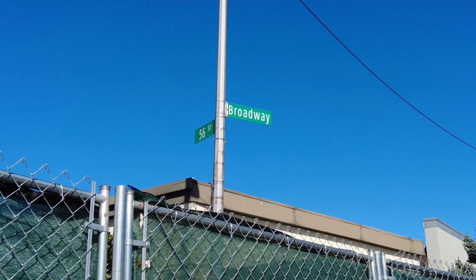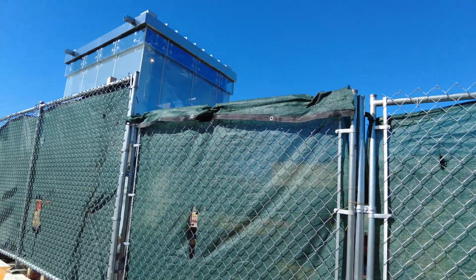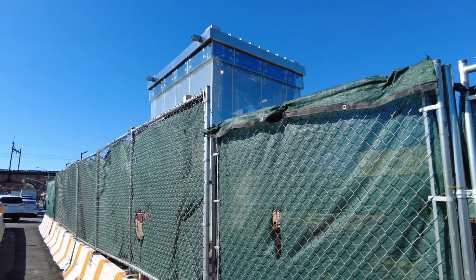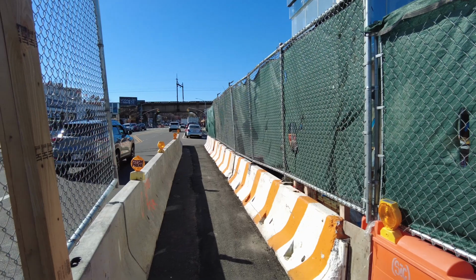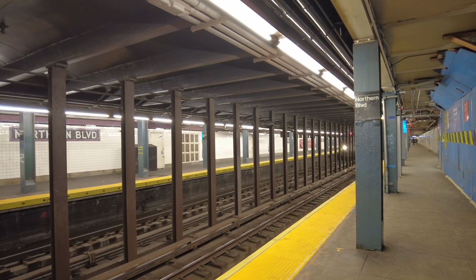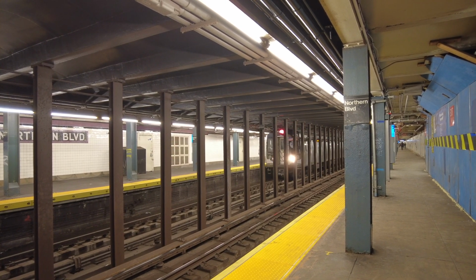2 stations uptown from here, you have the Jackson Heights station, which is ADA accessible, and 2 stations downtown from here, you have the Steinway Street station, which is currently undergoing elevator construction, meaning from Queens Plaza to Jackson Heights, you'll never be more than 2 stations away from an elevator.